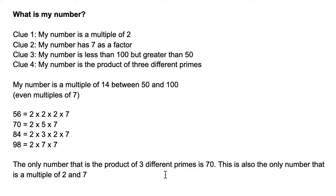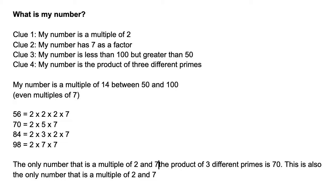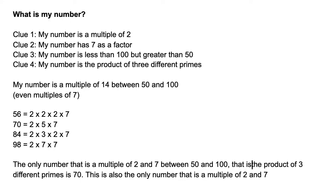I'm just trying to word this, and this is interesting because wording this proof is pretty important. The only number that is the product of 3 different primes, yeah, so this first sentence doesn't really work because it isn't true. There are many numbers that are a product of 3 different primes. So we have to say the only number that is a multiple of 2 and 7 between 50 and 100 that is also the product of 3 different primes is 70.